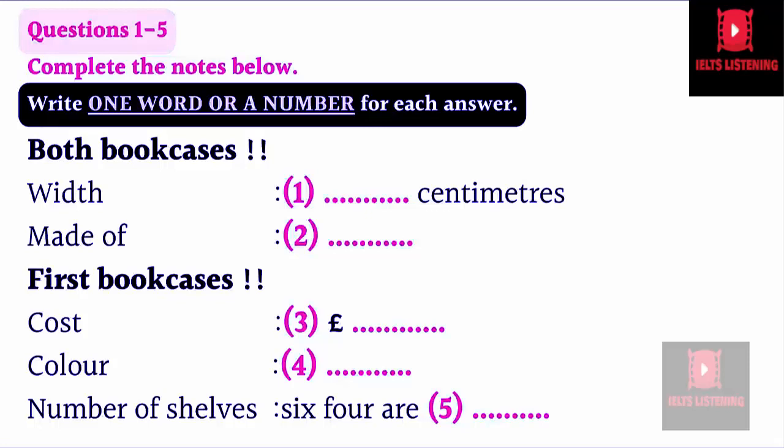Hello? Oh, hello. I'm ringing about the advertisement in yesterday's newspaper, the one for the bookcases. Can you tell me if they're still available? We've sold one, but we still have two available. Right. Can you tell me a bit about them? Sure. What do you want to know? Well, I'm looking for something to fit in my study. So, well, I'm not too worried about the height, but the width's quite important. Can you tell me how wide each of them is?